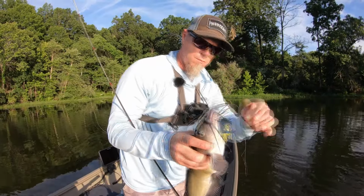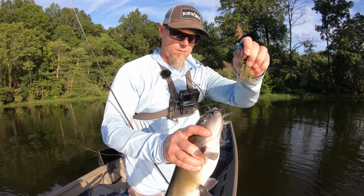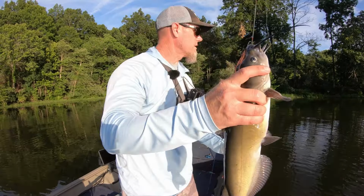Man, I mean, he's barely hooked. I had 2 or 3 more bites right in there, and I'm pretty sure that's what it was. He'd be a good eater though. He's up there chasing shad.